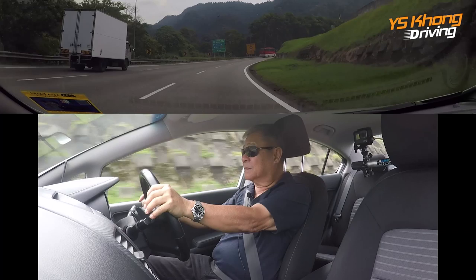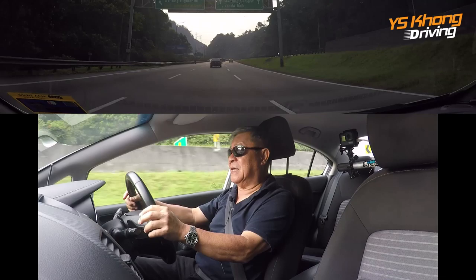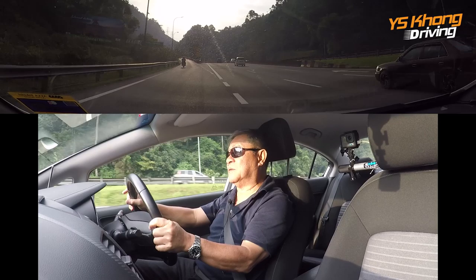So I think you can see already the car lends itself to some very spirited driving. And here we are at the exit. And there's a motorbike in there, so we'll just proceed with caution. Okay, he's keeping to one side.